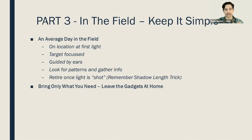All right, so we're on to part three now. A pretty short little part here. We've talked about some of these things already. But once we're in the field, again, we just want to keep it simple out there. We want to strip away all the extra things that could get in our way, and be really focused on the result of getting a good photo.